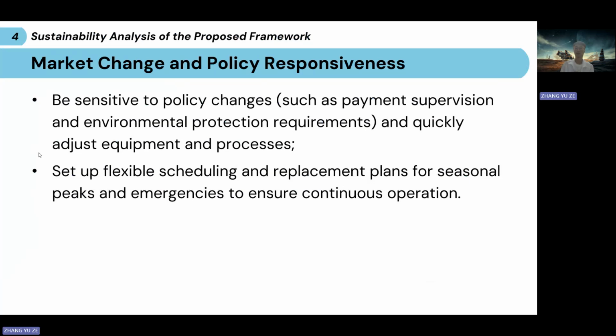As for market change and policy responsiveness, be sensitive to policy change, such as payment supervision and environmental protection requirements, and quickly adjust equipment and processes. Also set up flexible scheduling and replacement plans for seasonal peaks and emergencies to ensure continuous operation, which is important as well.